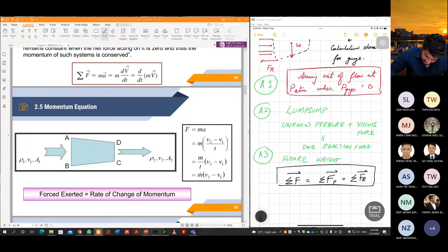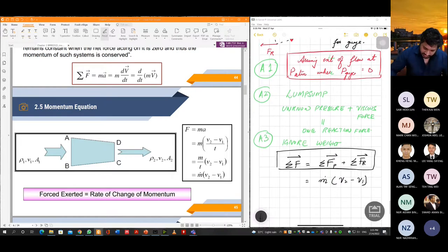And this is equal to m dot (V2 minus V1) in vector notation. Simplification. So let us solve an example and only then we will realize how we simplify this.